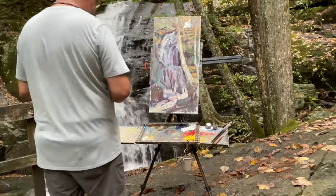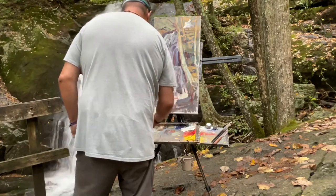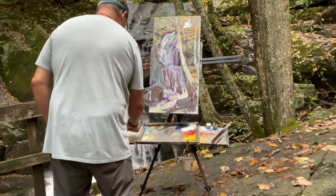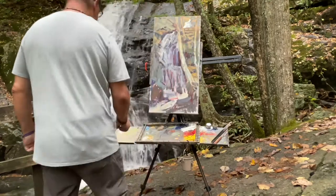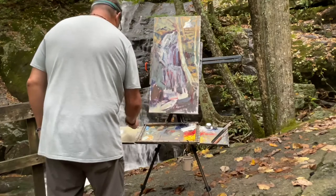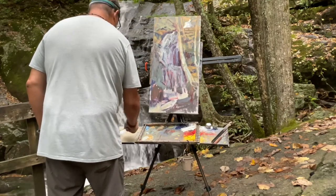Wanted to talk about this water. Now, there's some distant water that's way up there that's falling, that's a little bit more in distance than the water that's in the foreground. So you need to warm the water up from the water that's in the foreground.